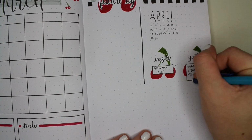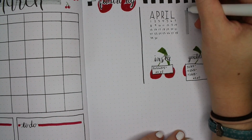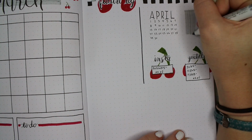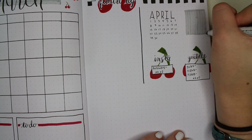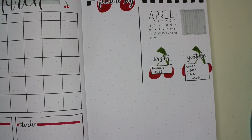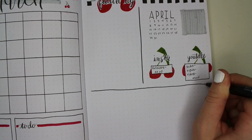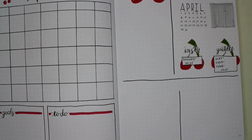So I believe these boxes are 4, the calendar is 4 by 4 squares, as opposed to, I think previously it was 7 or 8 by 7 or 8. So it's much shorter, it's only 1 page, and it just really consolidates all of it, so I use fewer pages and I actually use up the ones that I decide to design.